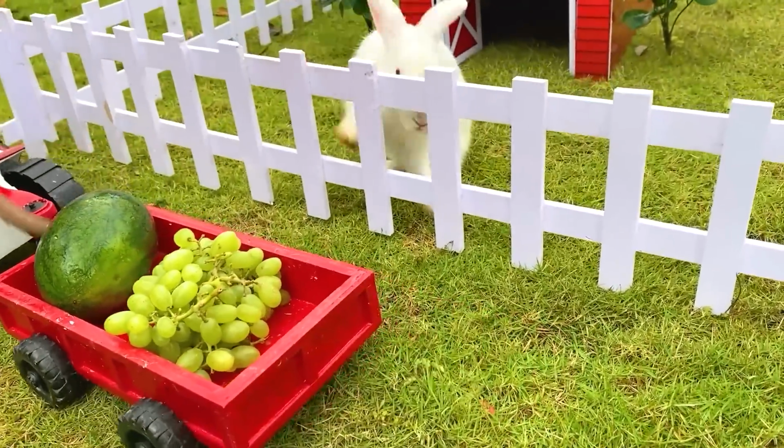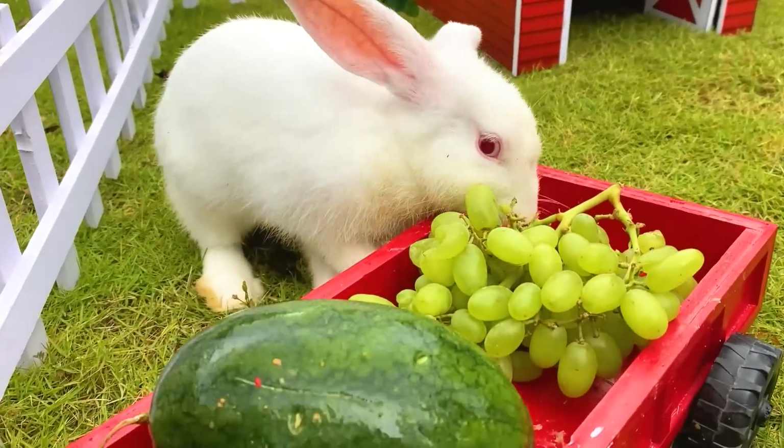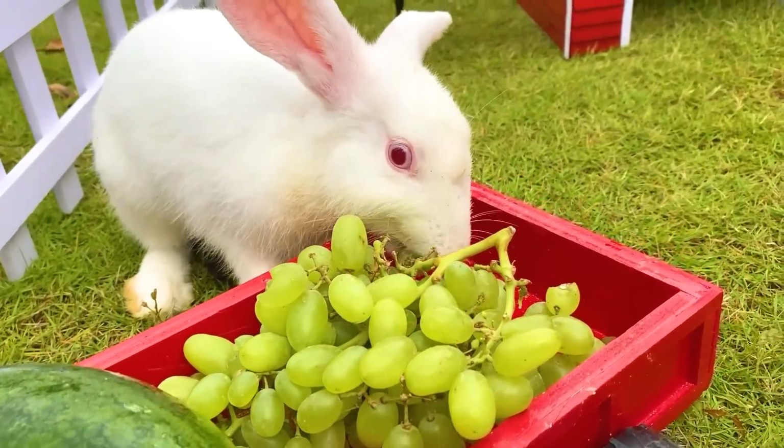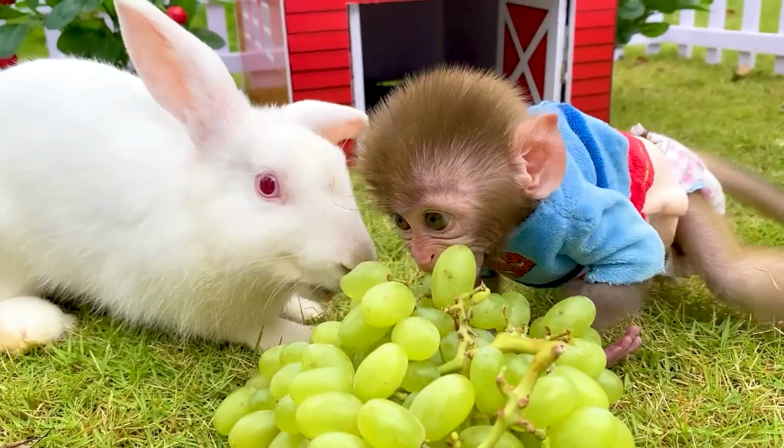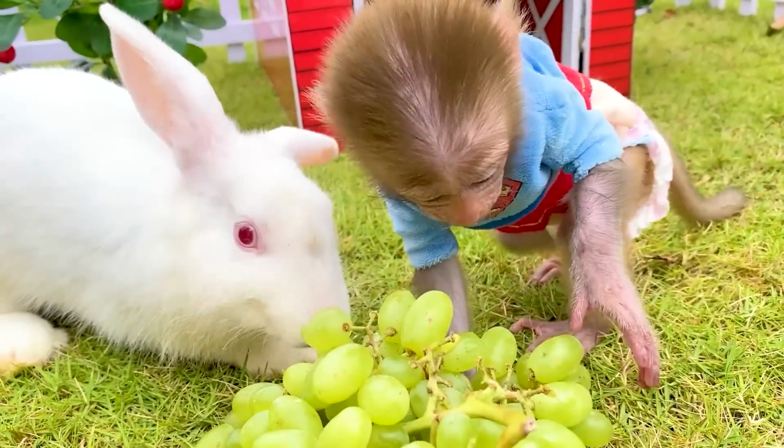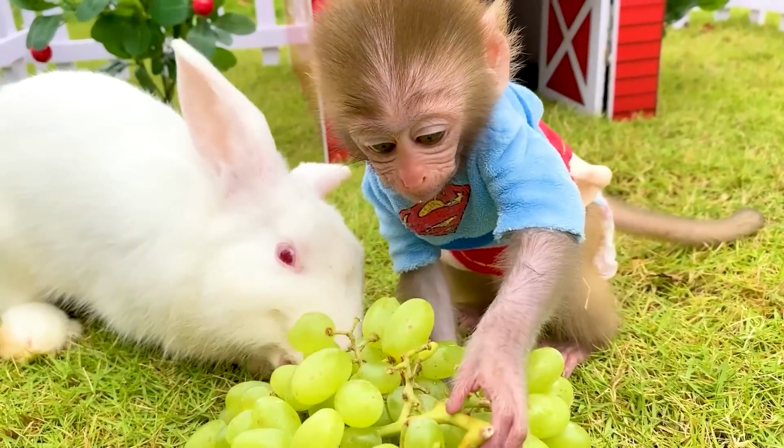Hello! Aw, the monkey brought fruits to eat with the bunny. Both of them look so good eating.